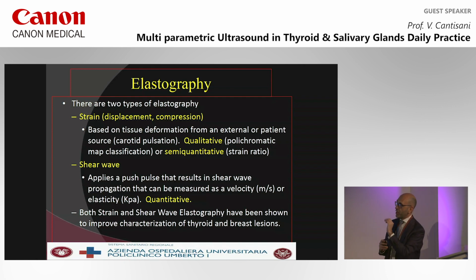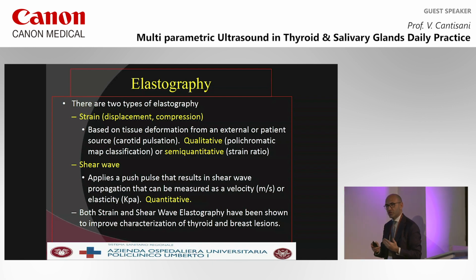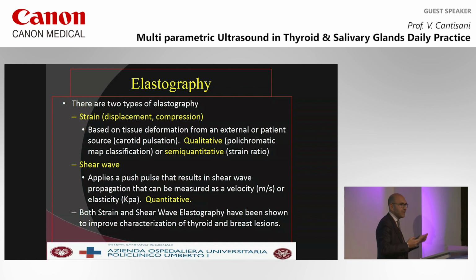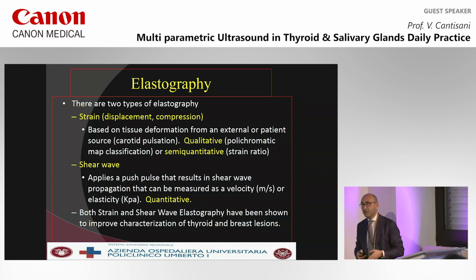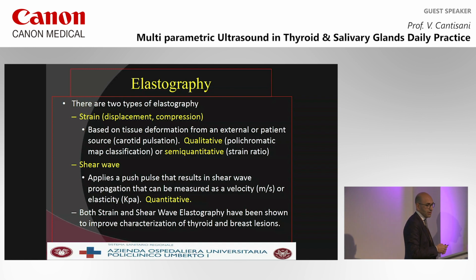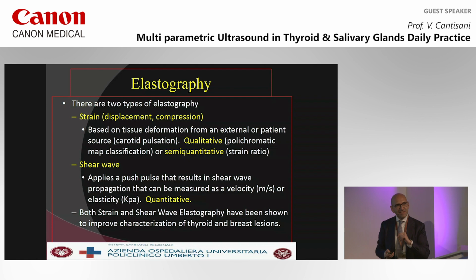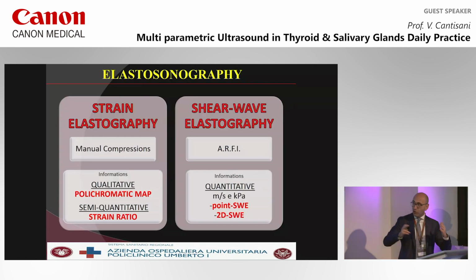Soon after, ShearWave was introduced. ShearWave uses a push pulse that can give a transmission of waves, and the waves are transmitted depending on how hard the nodule is. They will be transmitted and deflected higher or lower, with a speed and elasticity that can be measured. And with this technique, we can have a quantitative evaluation. And until now, we already start to say, this is the best one. Let's discuss it, and I will show you the evidence to date from all the experts.